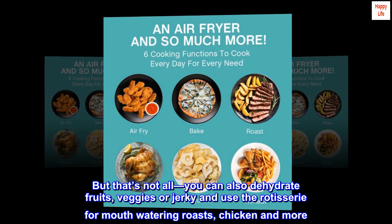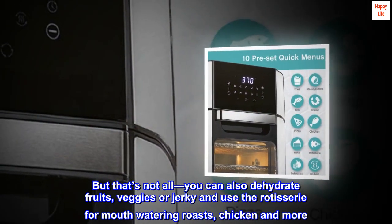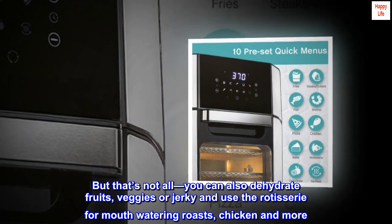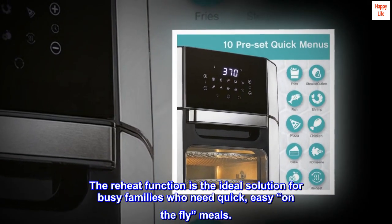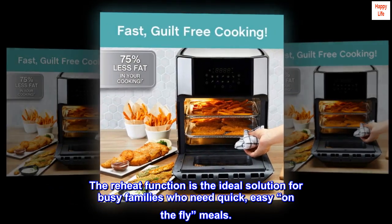But that's not all. You can also dehydrate fruits, veggies or jerky and use the rotisserie for mouthwatering roasts, chicken and more. The reheat function is the ideal solution for busy families who need quick, easy, on-the-fly meals.